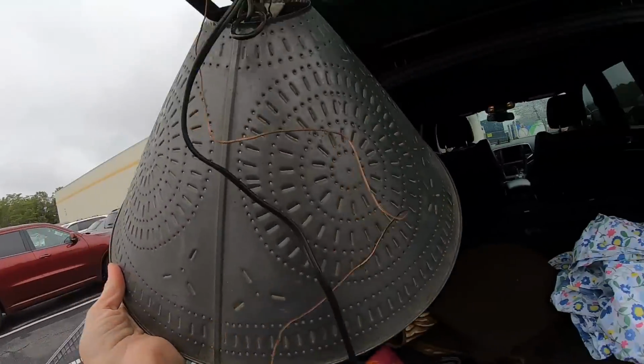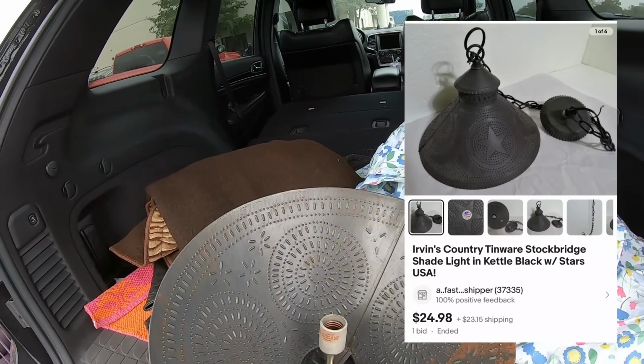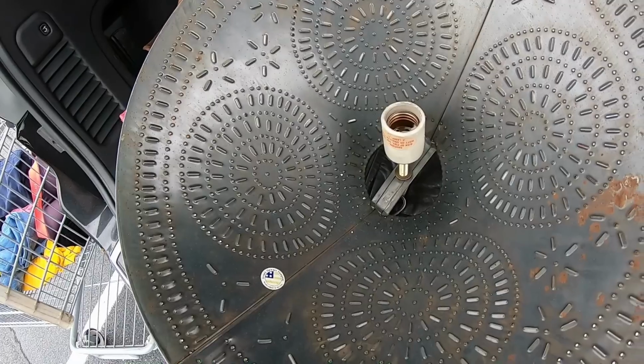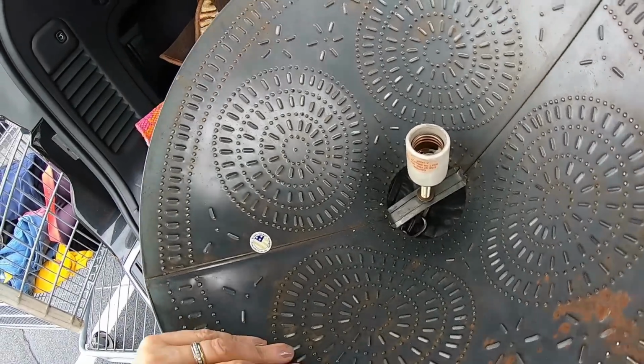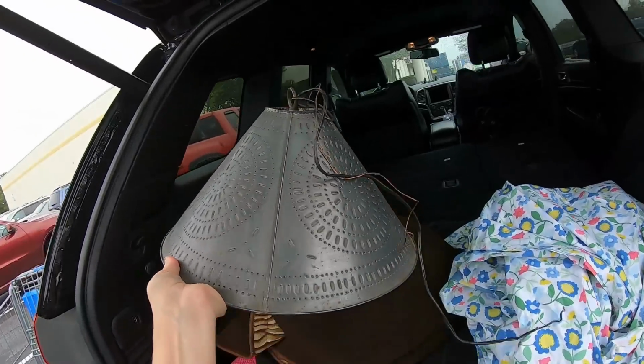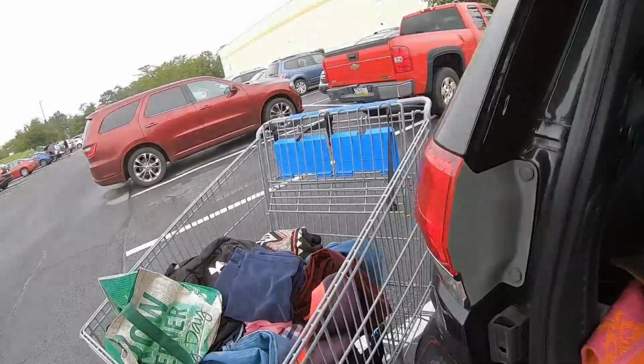This is a punch tin lampshade or light, so it hangs from the ceiling like a chandelier. And what is this? Tinware Company. Irwin's? I think that might say Irwin's Tinware Company. Not quite sure, but I recently sold a chandelier, so I picked that up.